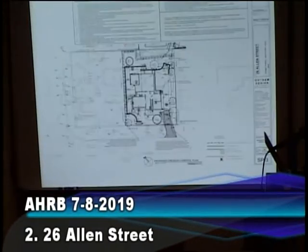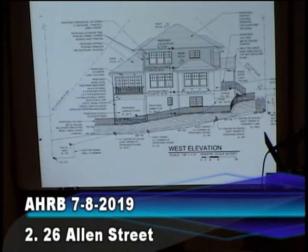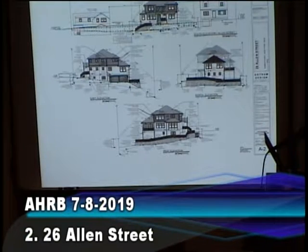So the idea here is to have this be a much more standard, normal looking house that when you look at it from the street, you're seeing the first floor, second floor above. It is taller than the small house next door, but it's not as tall as the other houses down that same side of the street. So colors, or do you still have questions?